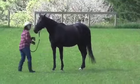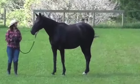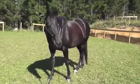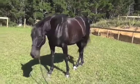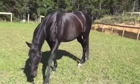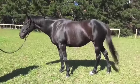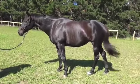You can see how, standing there, her neck is all developed on the underside. That tells me she's basically been pulling herself along with her shoulders most of her life, and she's never really learned to work over her top line, that is, to engage her back so that she could equalize the pressure on all four legs. Same thing here. What we see here is a very thin horse, with no top line.